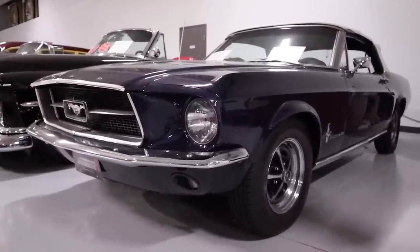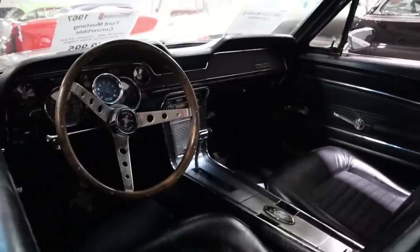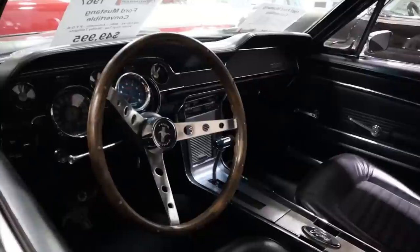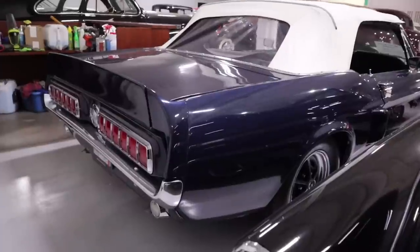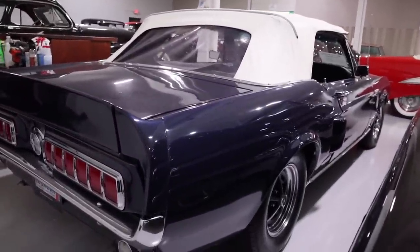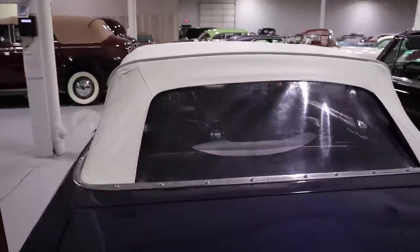1967 Ford Mustang. It's got the 289 V8 in it. Automatic. Love the steering wheel. That is the right steering wheel, man. They're asking $49,995. Great shape.